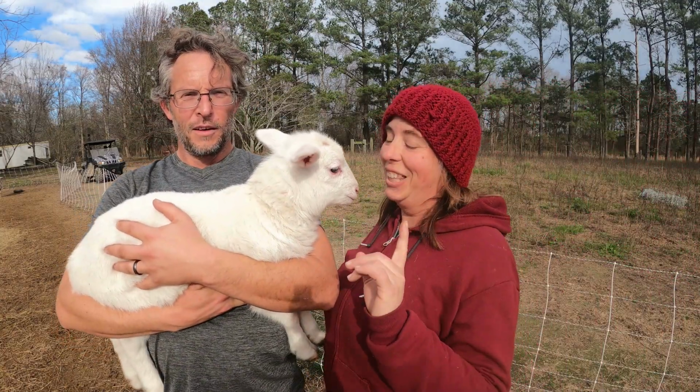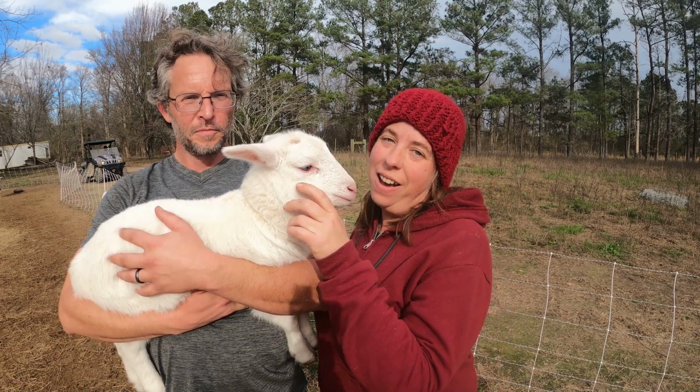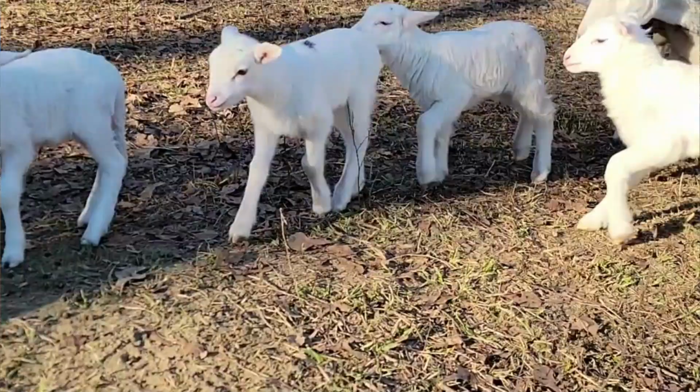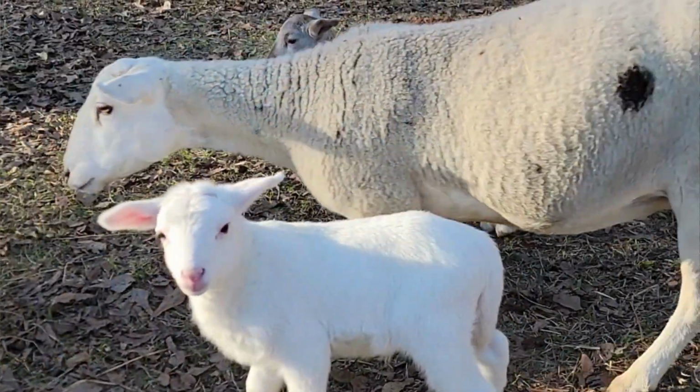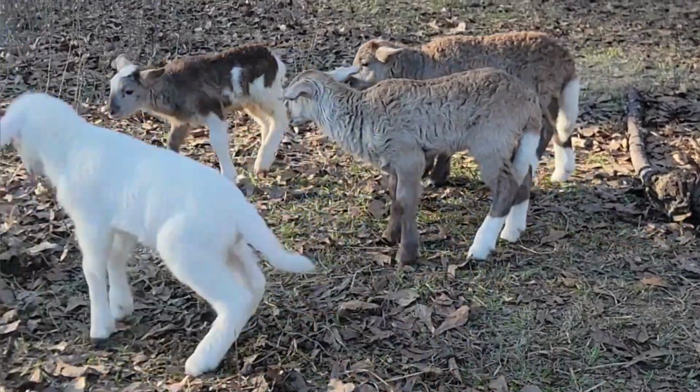Woo! So the sheep are giving us a run for our money today, trying to catch these guys. We finally caught this chunk of a lamb. His name is Flynn, and his mom is Belle. And despite Belle being one of our most petite little ewes, I think this guy had the biggest birth weight this year of any of the lambs.